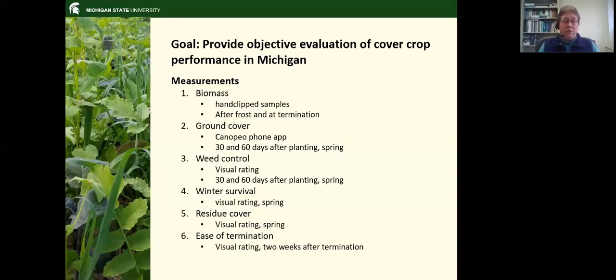We look at winter survival with a visual rating in the spring as to whether it winter killed or not. Residue cover, again, rated in the spring. And ease of termination. So after we do our final spring measurements, we go in and terminate the material with an appropriate mix of herbicides. And then 2 weeks after the termination, we are evaluating the effectiveness of the kill.